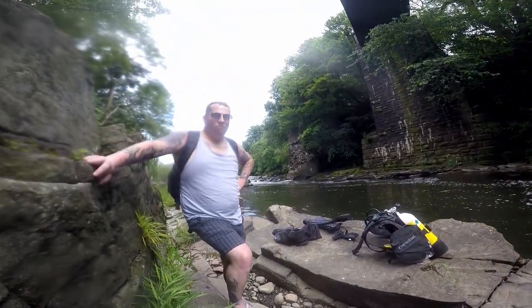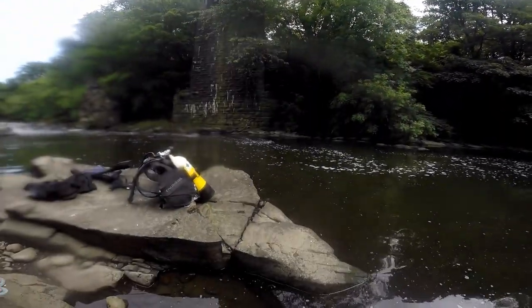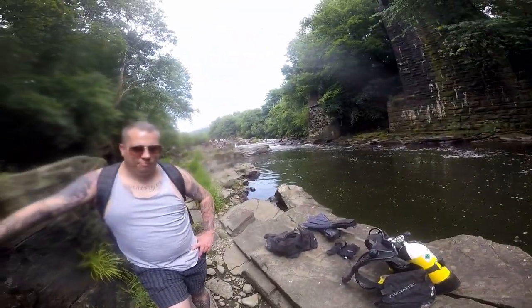Today's diving spot, Mush. Right underneath this old bridge. So this is what we're going to be diving here. See if we can find, I think it's another old bridge further down. A lot of kids up there swimming up the top, look.